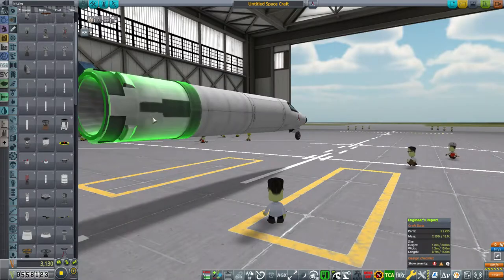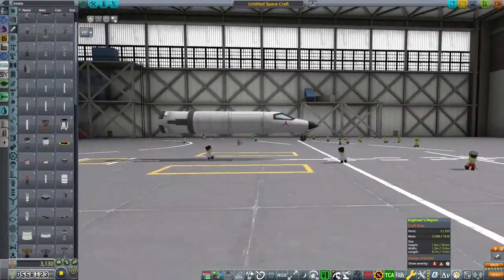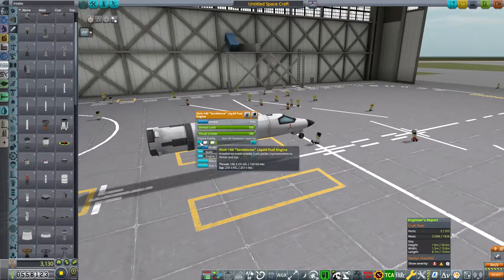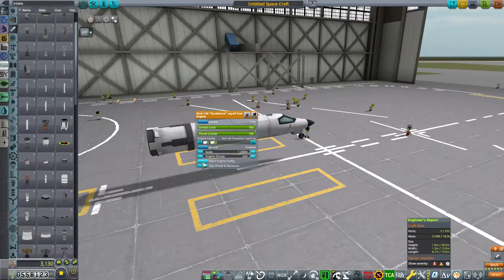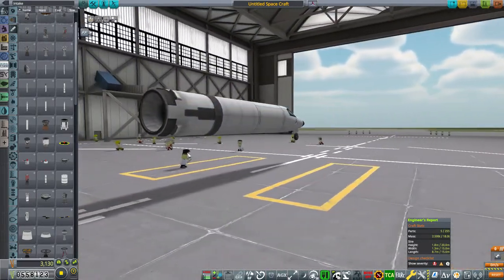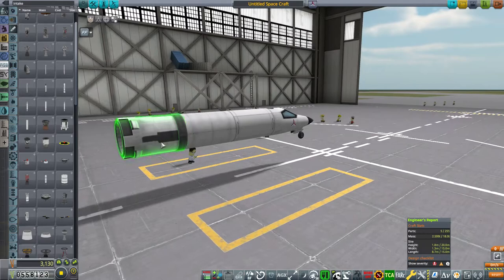Well, like that. We can always try and do something like that. I can make sure that we have a gimbal on that. And I mean, it is a jet, but it isn't a jet. So that is one option.